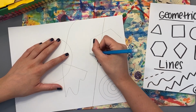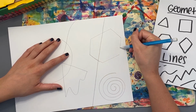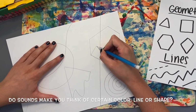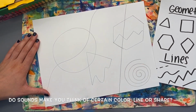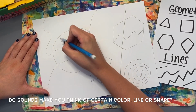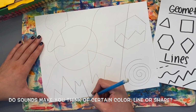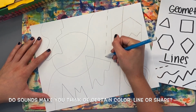Kandinsky liked to listen to music when he made his art. So listen to the music in the video and think about what sounds you hear and what they represent to you. Do you hear a shape? Is a sound really loud, and does it remind you of a certain kind of line, like a zigzag? Or maybe a soft sound reminds you of a dashed line.